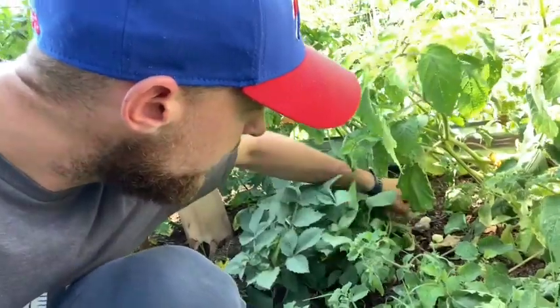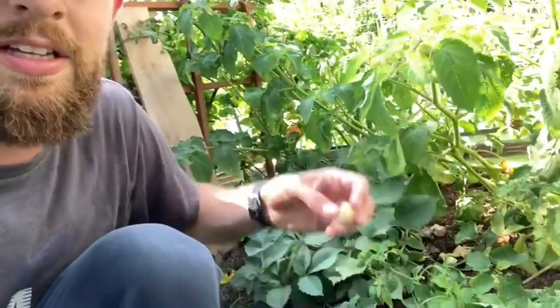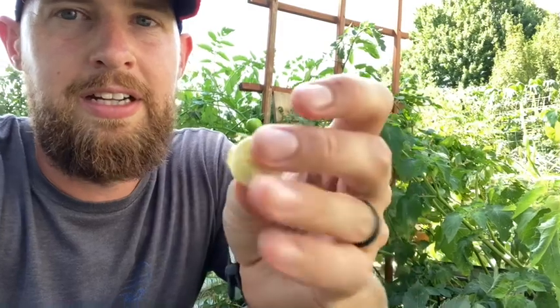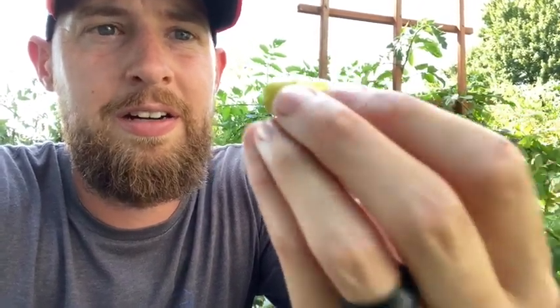So the way you know they're ready is they actually fall off the plant. They're called ground cherries. They fall off the plant and they come out in these little lanterns, which are fun, adorable. And you can open them up and you can see the fruit in there. I'm gonna pop them in your mouth. They're really sweet.